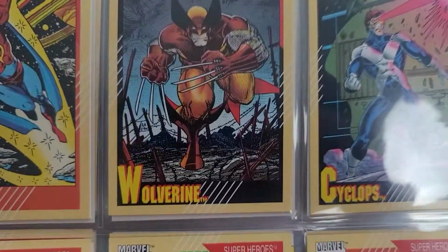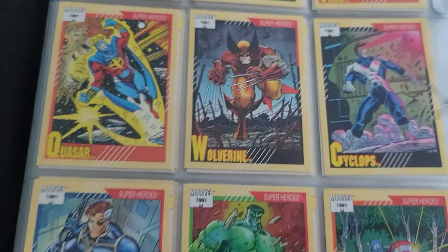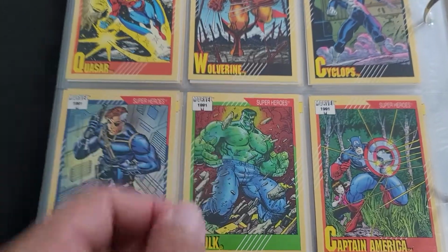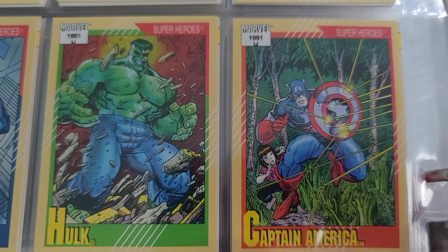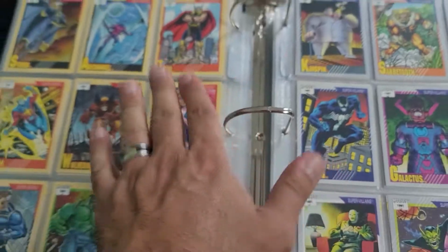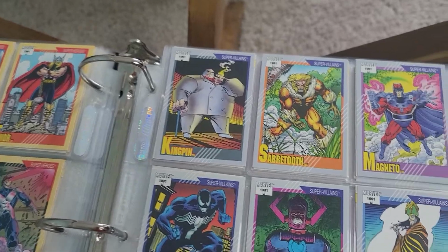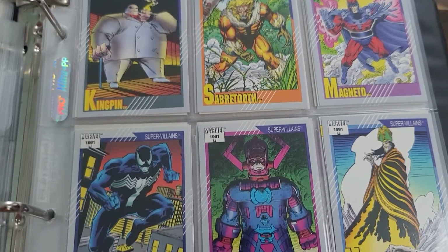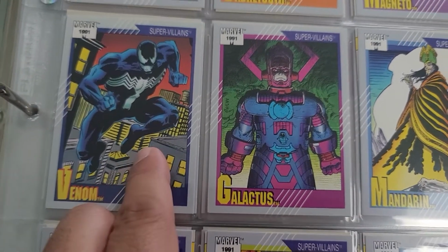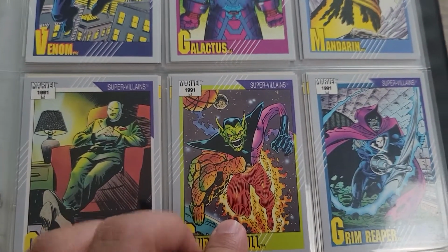Look at that Wolverine card, man. I made a video with this Wolverine card, just comparing this one to another card. Man, it got a bunch of views. And, man, I just love this artwork for 91. Come on, that's super cool. And it was split up into superheroes and villains. So now we're going into the super villains. And so I used to just hand in the cans, and that's how I made money when I was a kid. Always a hustler. Venom, Galactus, always trying to make money, whether it be shoveling or whatever, collecting the cans.